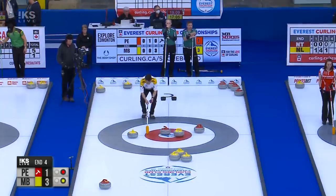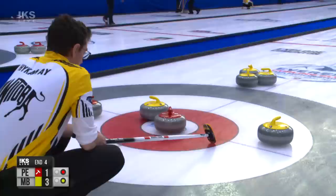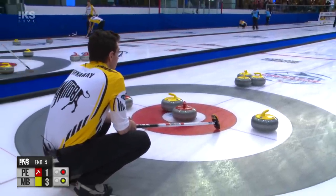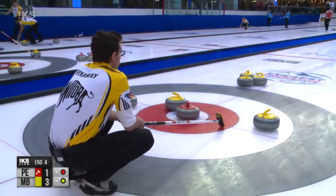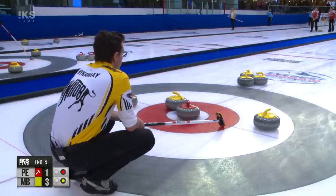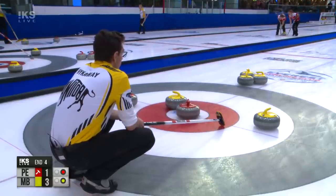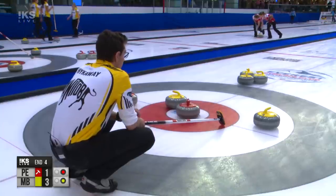And of course, I would think that sometimes you're going to hit and roll a rock wide here, not wanting to wreck on the guard, and that's going to be an absolute disaster, double potential. Maybe even for the deuce, which to give up a deuce after this would be pretty heartbreaking. But if he makes this shot, I don't think PEI can score.